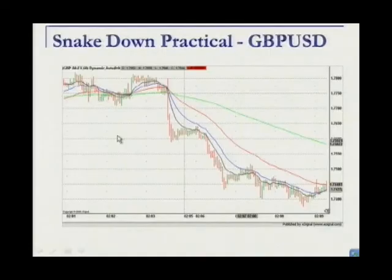Okay, so group here in the studio audience, where do we see the snake down? I think Paul's got his beady eye on it. What's that? Mid or 2 is the first consolidation. It's right there, isn't it? Yeah, and that's the second one. Yeah, that's the main one there. Yeah, and you're absolutely right, it's bang on.